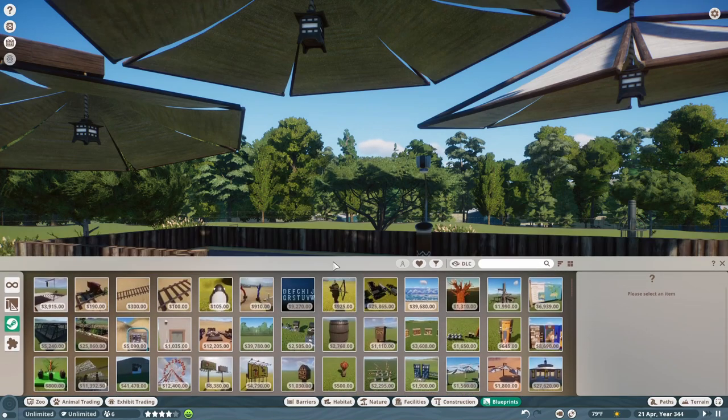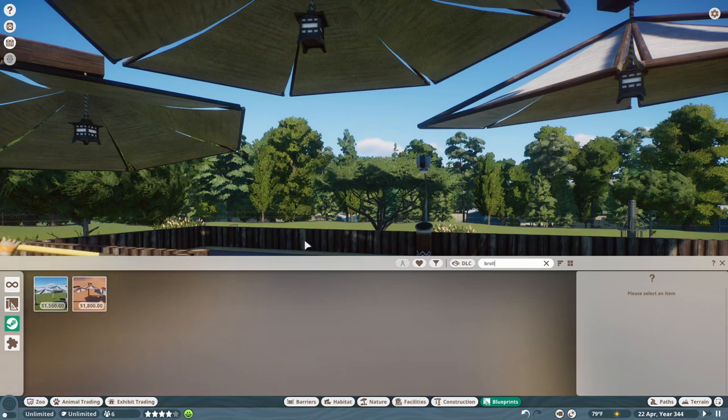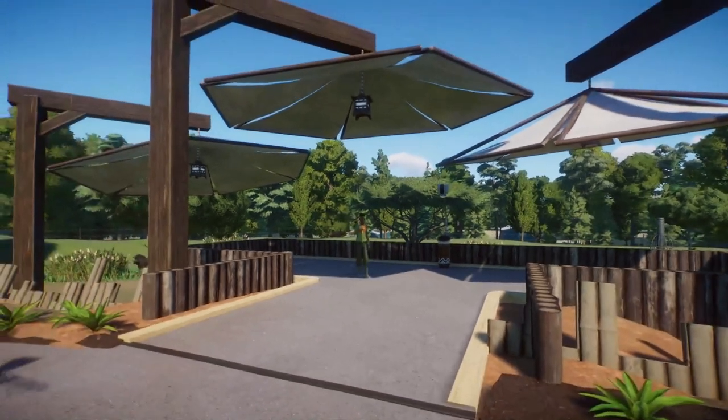All about the blueprints. Always got to give shout outs when you can. These are Brawly Shades 1 and 2 by Andal, and these are awesome. I saw these from Estan's stream. He found these on the workshop, and they're fantastic.